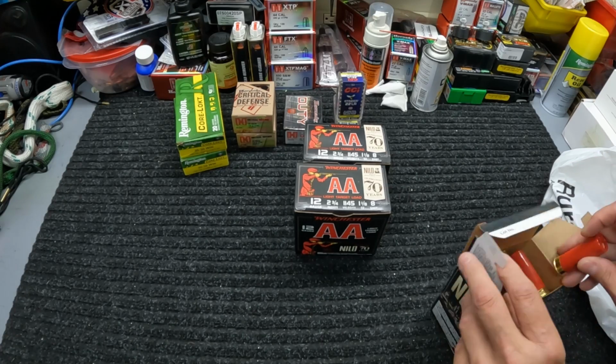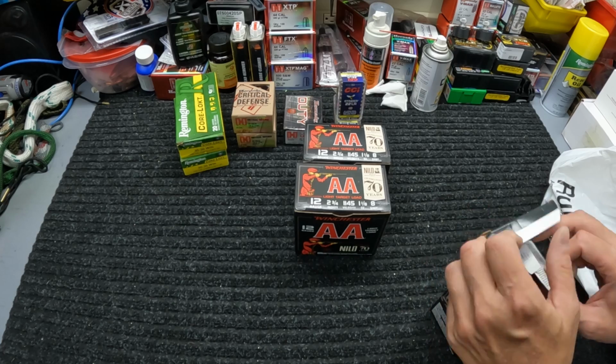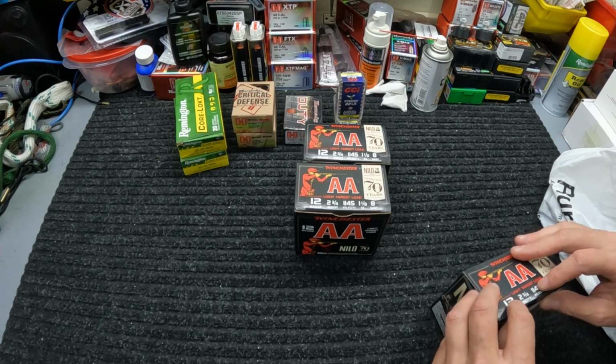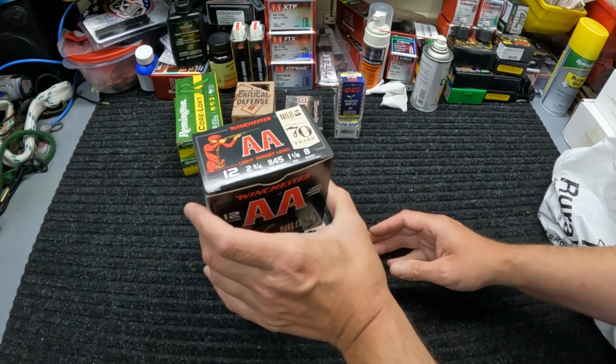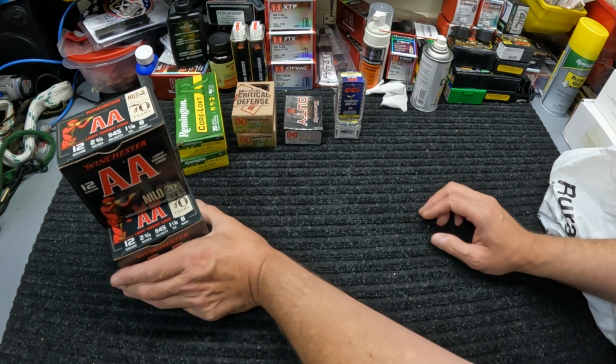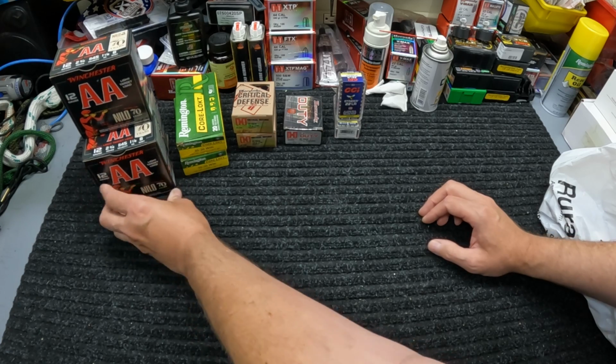So I got 3 boxes of these. These things were $11.99 a box. So they're light target load, 1 1/8 ounce, number 8 shot, 1145 velocity. So I got 3 boxes of these at $11.99, again, just mainly for the box, to be honest with you.